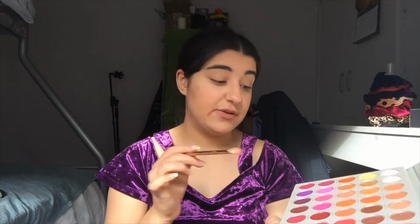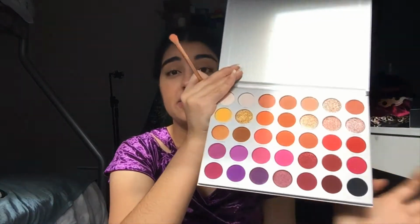So to start off my look, I'm going to grab a blending brush. This is from the Jessup collection. All the brushes I have are from the Jessup collection. I really like those ones. So what I'm going to do is dab into the mid-tone shade, which is the Therapy Sesh, this one right here, and I'm going to put that on my crease area right there. So let's go.